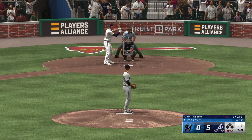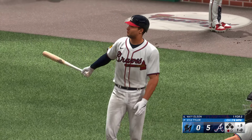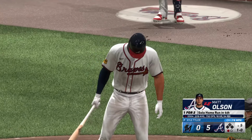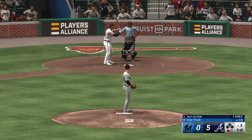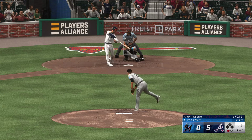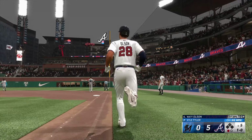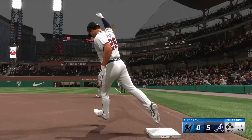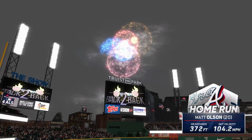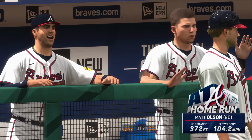And now Matt Olson up to hit. Just missed. One of the things that helped Olson in 2023, a stance adjustment, and that as well kept him more balanced for less swing and miss. One down, base is empty. This one smoked on its way out of here. Another one. Back-to-back homers. His second home run of the game, and they add to the lead. It's 6-0. Another home run. This is turning into BP.